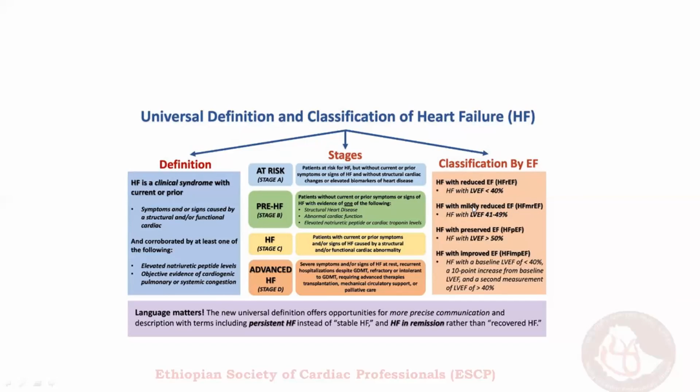Previously, this was called mid-range heart failure. But currently it's changed to mildly reduced ejection fraction. This is the new change. The other is heart failure with preserved ejection fraction, with an EF of at least more than 50%. The other terminology is heart failure with improved ejection fraction. This is heart failure with a baseline ejection fraction of less than 40%, and if it increases on second measurement to more than 40%, this is heart failure with improved ejection fraction.